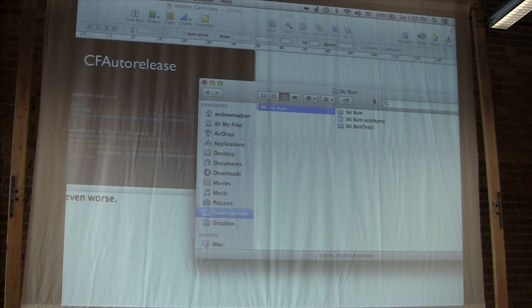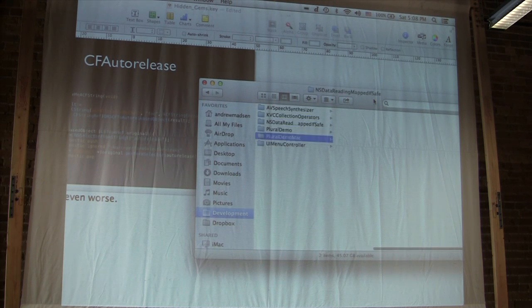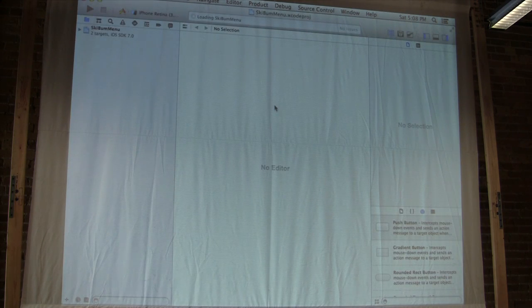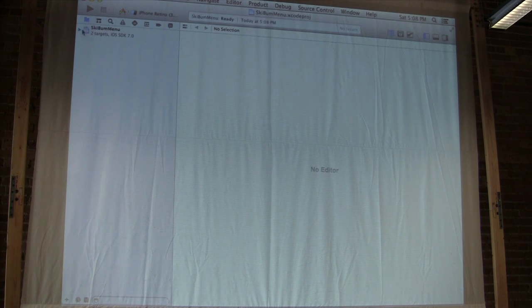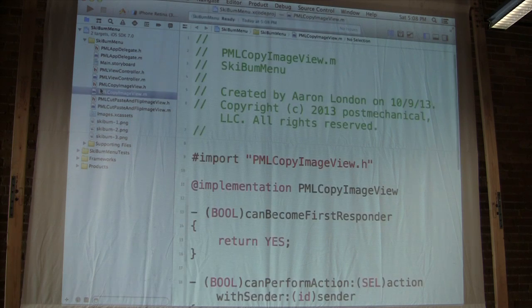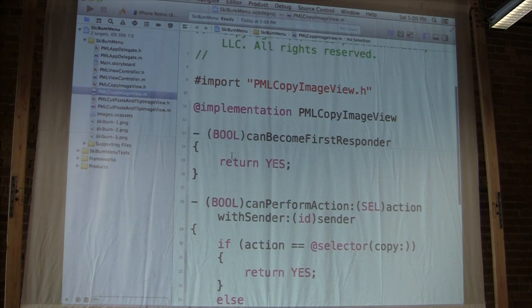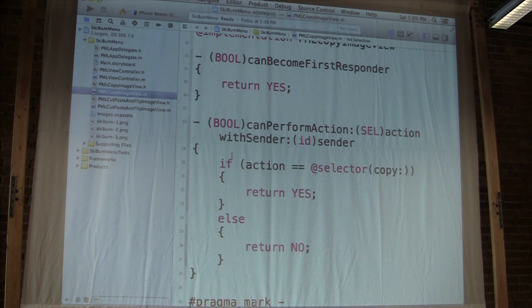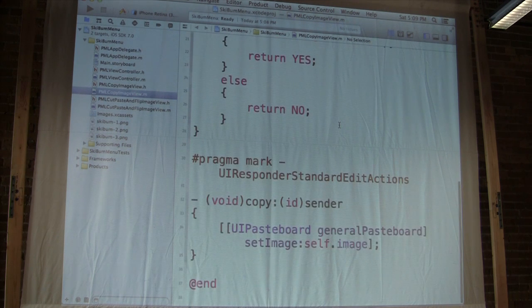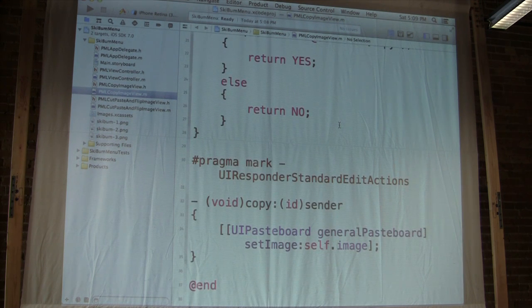All right, so the next one here is UI menu controller. Every ski bum needs a menu. So we have a couple of image view subclasses here. One is the copy image view, and it can become first responder, and it can perform the action copy. Otherwise, it can't do anything. And then it handles the action copy by just putting its image on the pasteboard.